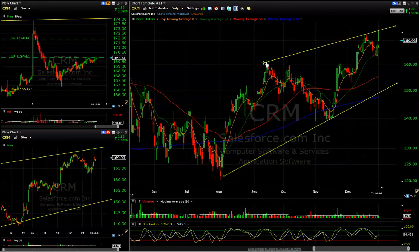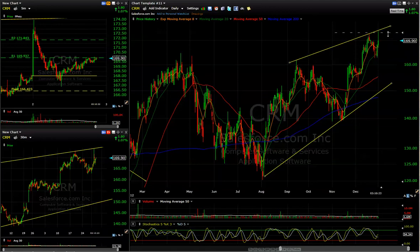CRM tried to break out. It failed to do so. It hit the resistance level and has sold back ever since. That's a good reason to be wary about this. I'm not a big fan of these steep breakouts of ascending trend lines on top, so not crazy about this one either.